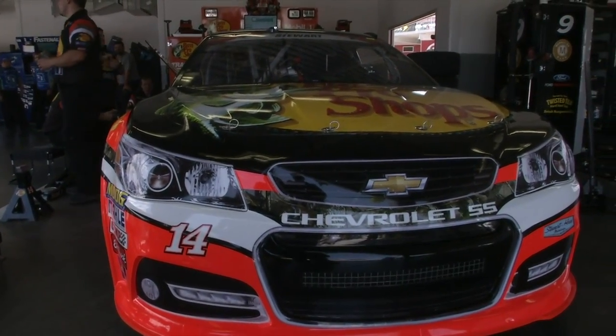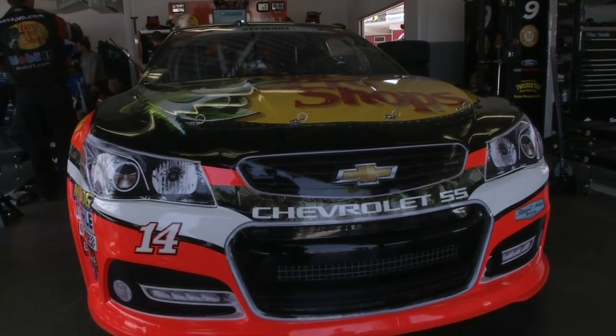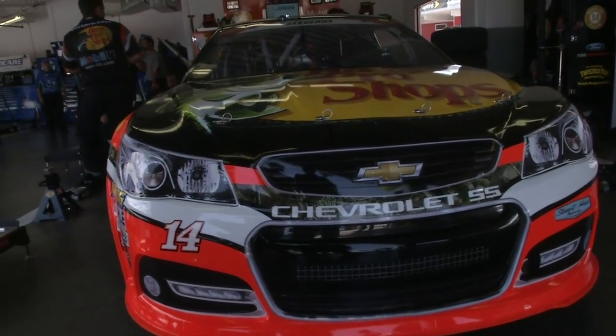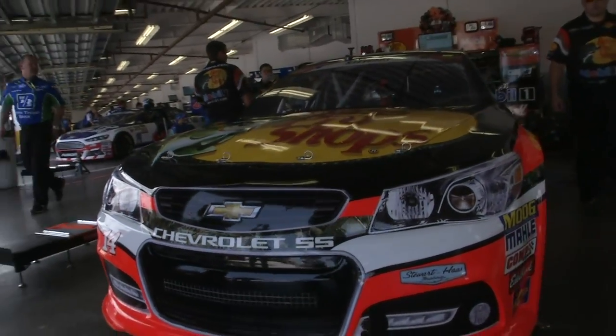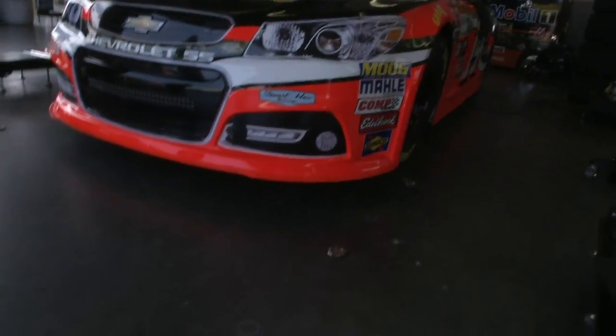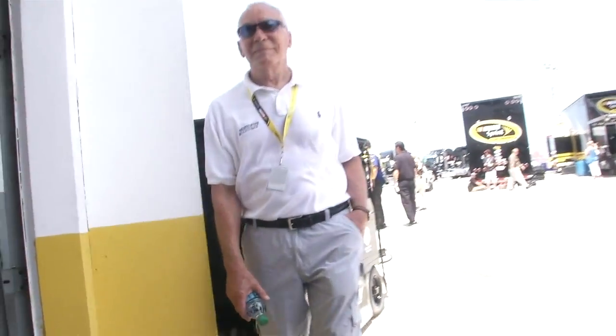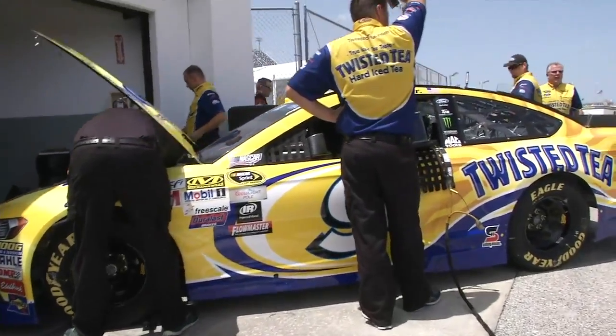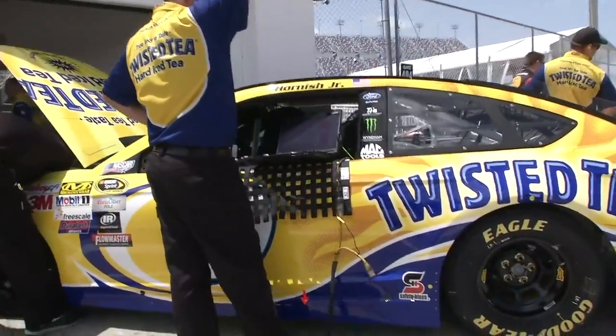But right now, bright blue skies, sunshine, and Tony Stewart. Sunshine and Smoke. That's what this weekend's all about if you're a Tony Stewart fan. Do you like that play on words, too? I'm getting cheesier by the minute. Sam Hornish Jr.'s number 9 machine, the Twisted Tea Ford.